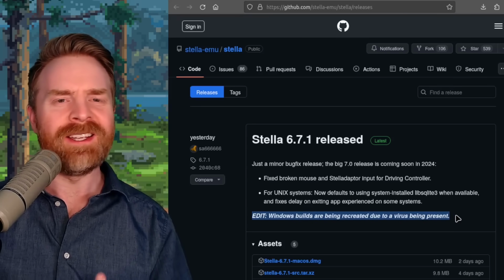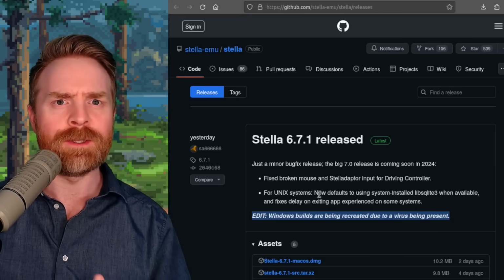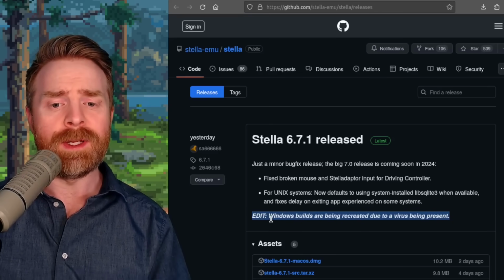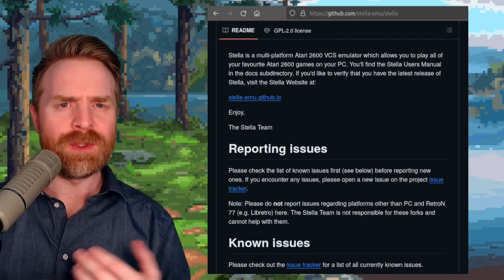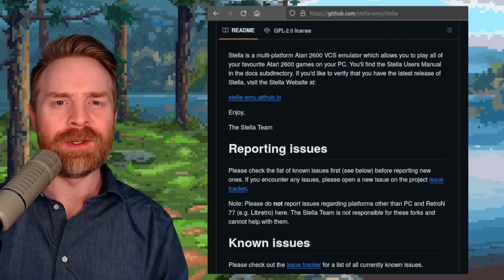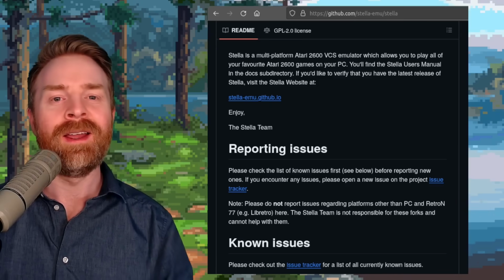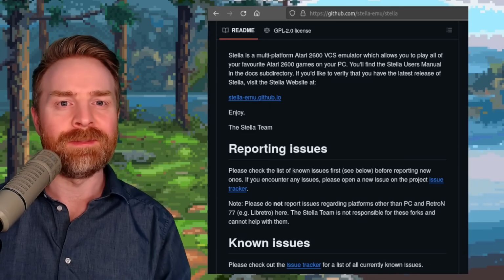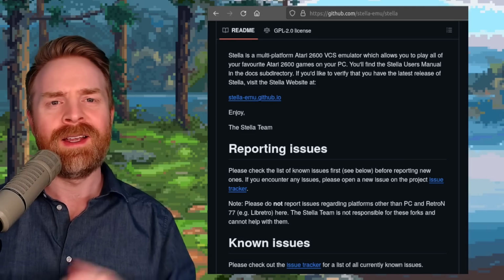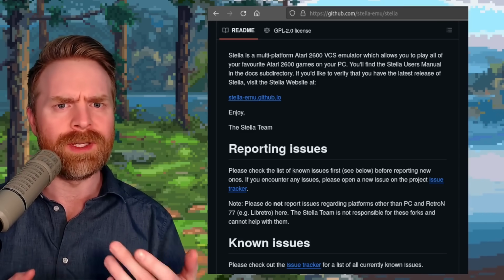So this really isn't that confidence inspiring. It doesn't seem like it actually may be a false positive. It may be a real virus that was included in Stella. Fortunately, Stella is 100% free and open source, and the issue appears to be only with the Windows 32-bit version. If you are using Stella, I'd recommend exercising caution, maybe running it through VirusTotal. Otherwise, if you're not using the Windows 32-bit version, you should hopefully be fine.